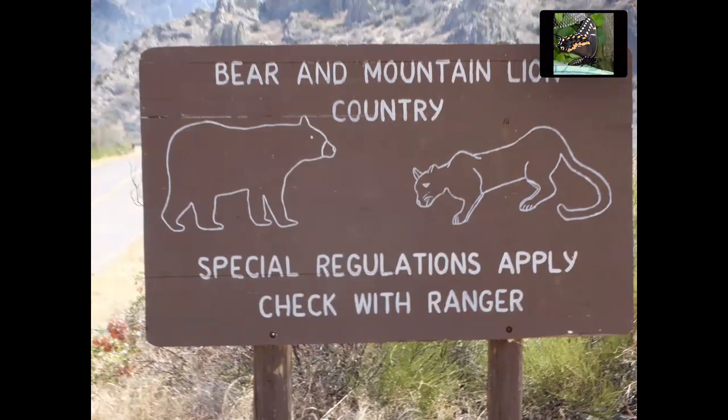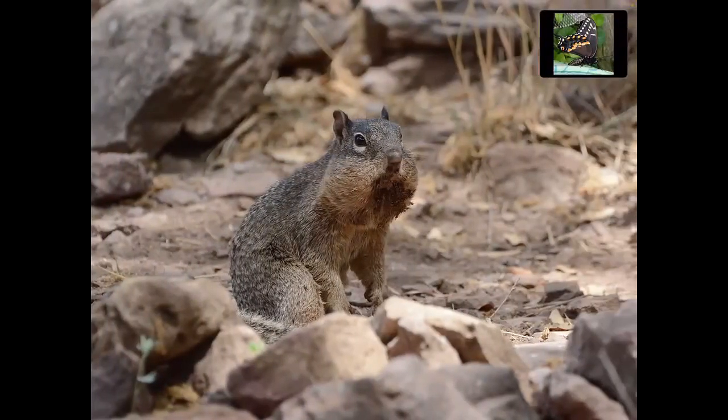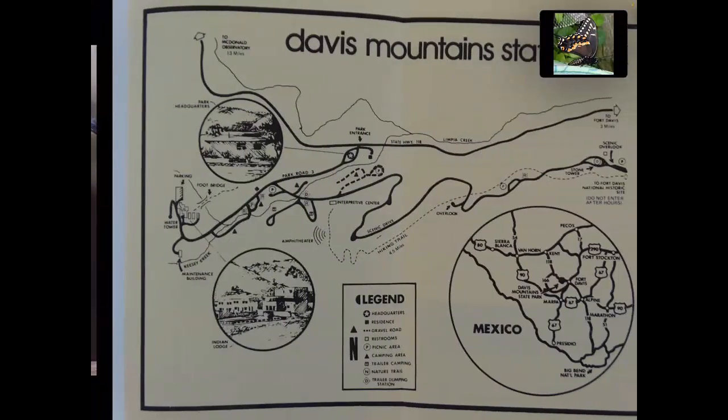And this was taken a few years back. Bears actually made their way back into Big Bend from Mexico only between 30 and 40 years ago. So there's a very small population, but it is increasing. And so it's pretty special when you do get to see them. As are some ground squirrels, they're kind of cute, and white-winged doves.